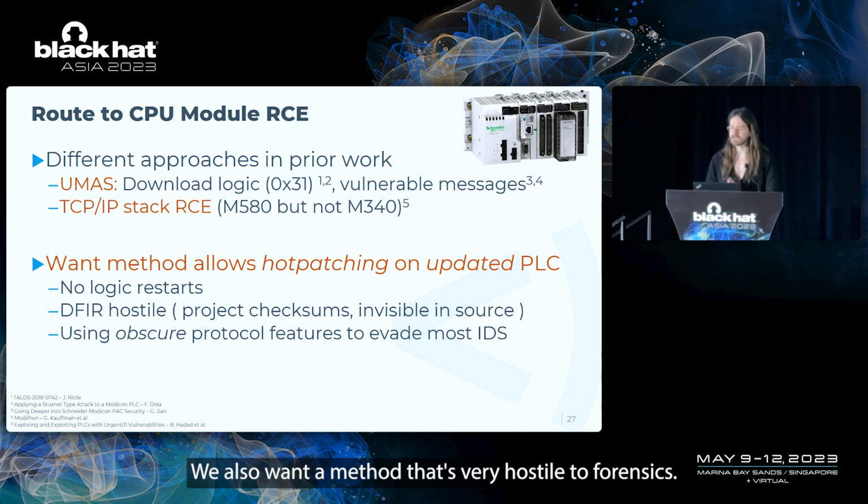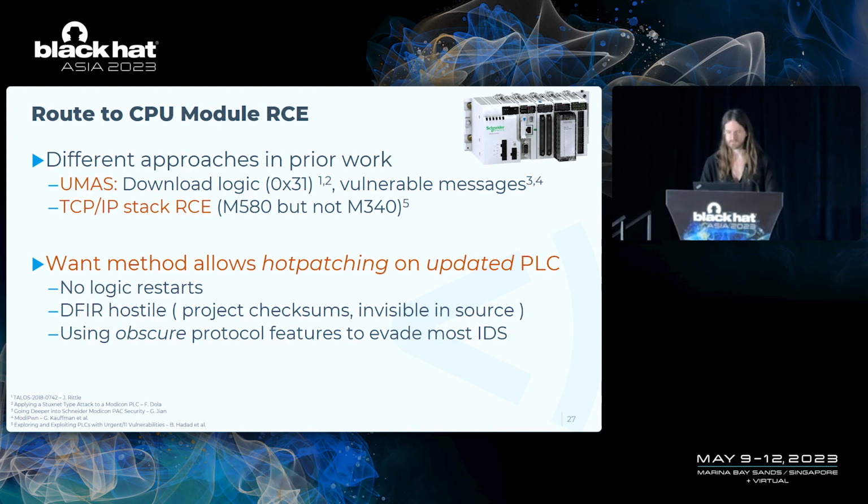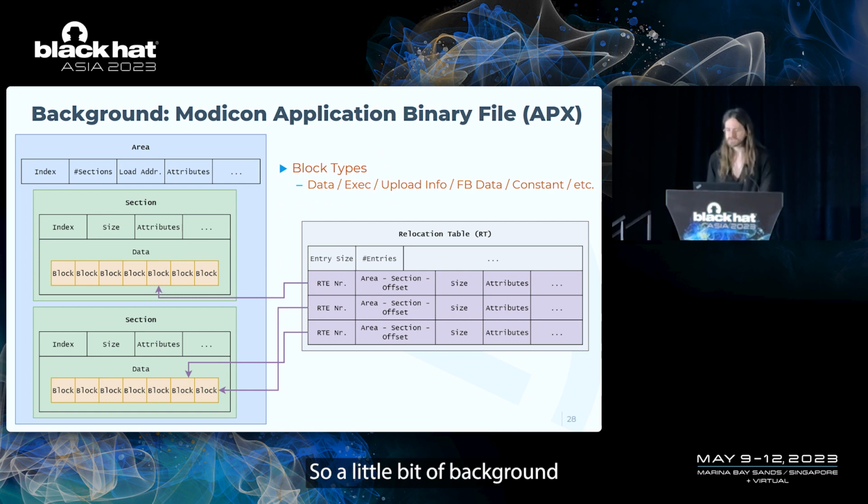We also want a method that's very hostile to forensics. So, you can see project checksums changing, no changes in the source. And we wanted to use an obscure protocol feature to evade most intrusion detection systems. So a little bit of background.